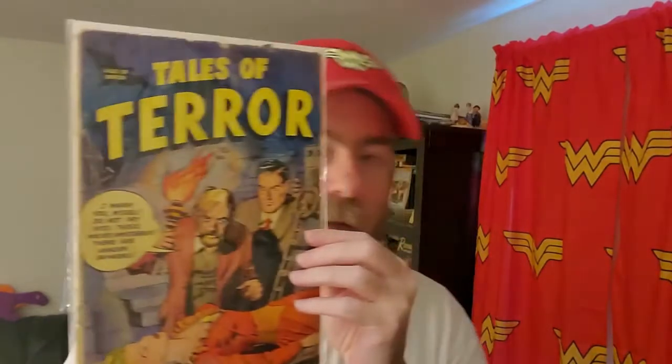Speaking of pre-code horror, it is Tales of Terror, number 1, another pre-code horror book with a really cool cover. I think this is a one-shot. I don't think there was a second issue on this one.